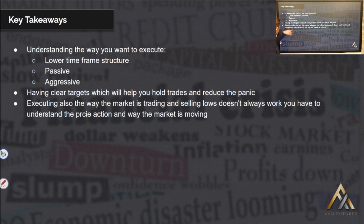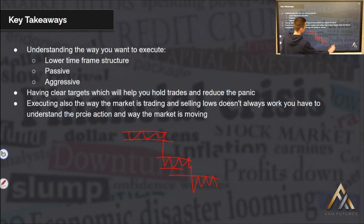But again, exiting, you've got to understand how the market's trading, and selling lows doesn't always work. You've got to have the right environment for that, and understand the price action, the way the market's moving. As you can see, that oil was quite rangy on the day, but it gave you a good 5-minute structure, and selling lows wasn't really the way to do it. It was just doing this on the way down. So break like this. It looks really easy: let's sell here, let's sell here. I don't think that's the best way.